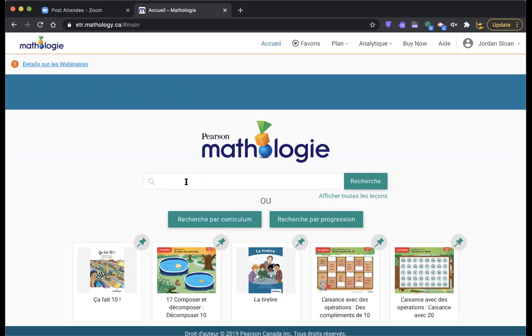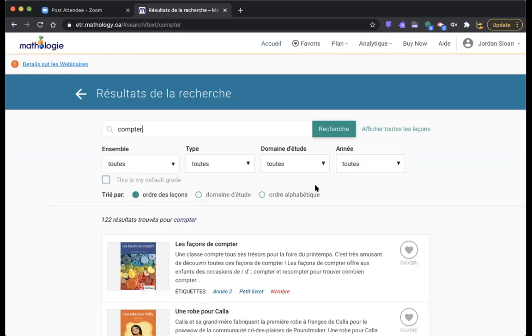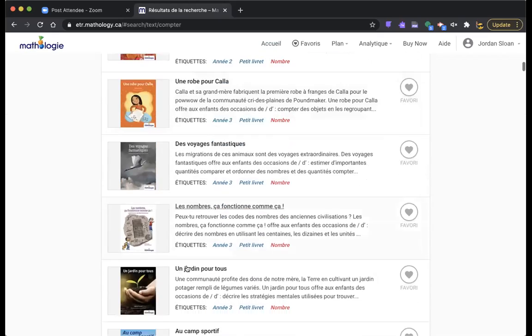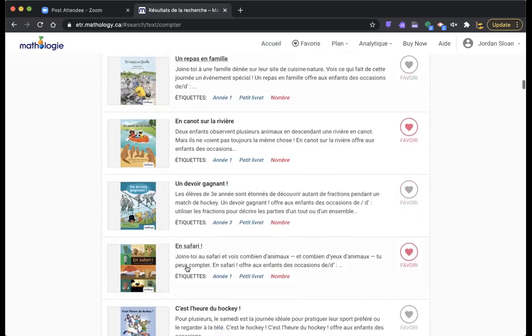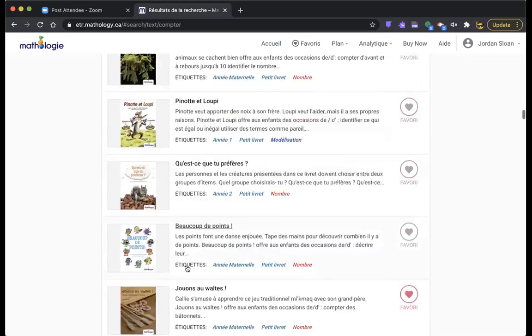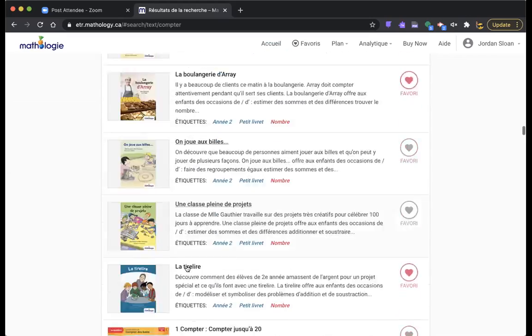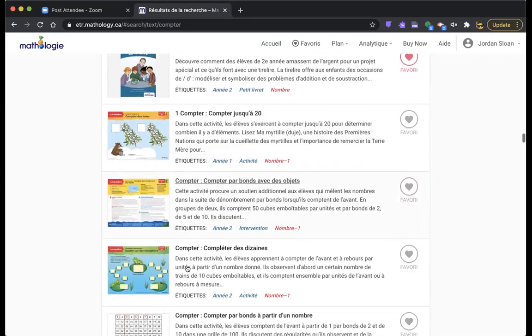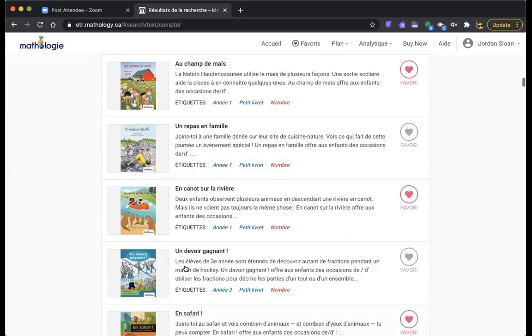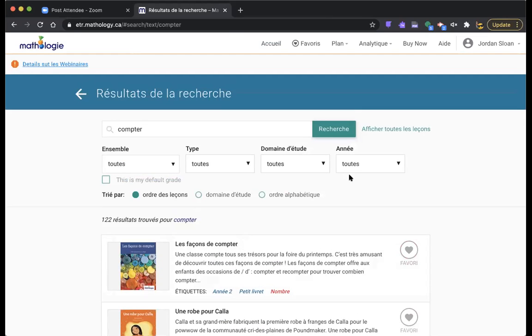If you want to look up, say, let's look up compter, and we can search through here, and we can see that there are 122 results for counting. And as you go down, you can see that there are little books, and all grades are on here. So there's quite a lot. And then as we work our way down, we get into the activity cards and so on. So if this is just a little too much, even though you're in counting, we can further refine this search.